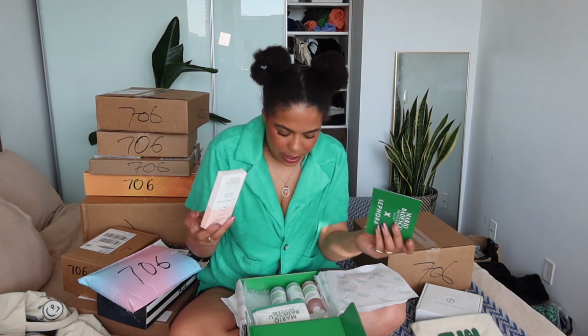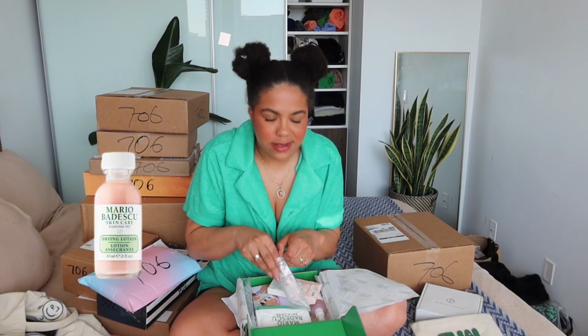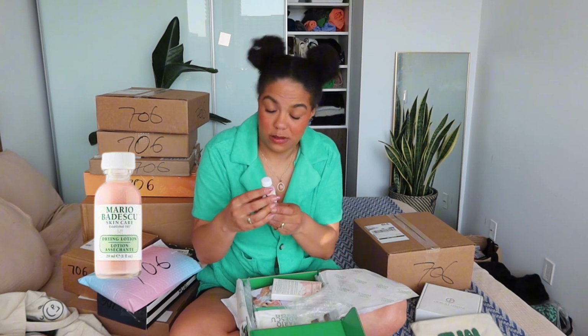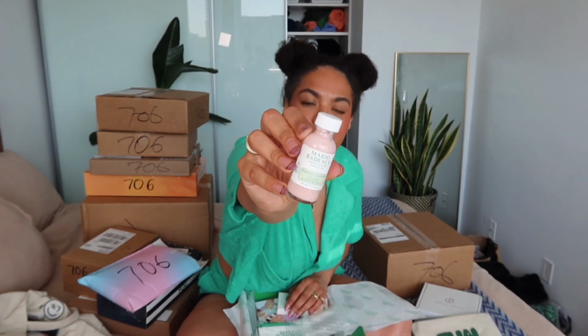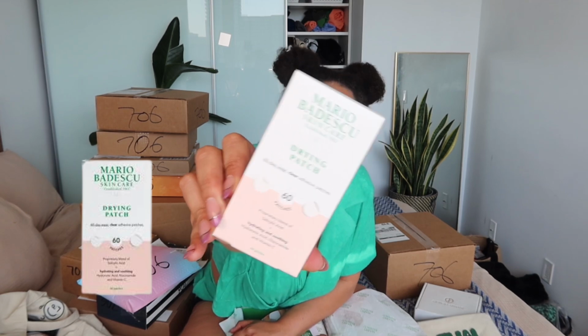Oh, I didn't know they had that drying... Oh, this is what I got from them. Honestly, looking back at it, it's like, trigger warning. This drying lotion is what they were really, really known for. But now they have drying patches. So it's cool to see brands get with the times.